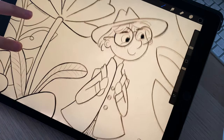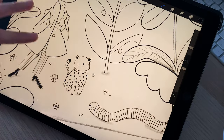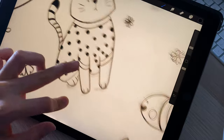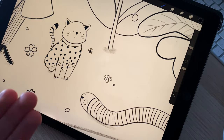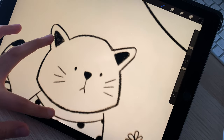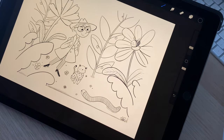I think this little guy's pretty cute. Then we have his little cat, and obviously I took inspiration from my cat to make this little guy, because this little worm just clearly wants to make friends, and the cat is just there like, no thank you. I haven't actually started sketching for the other two, so I'm gonna do that now and show you the process.